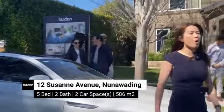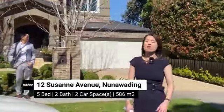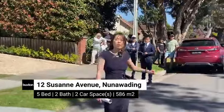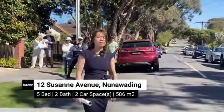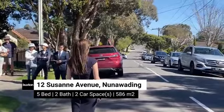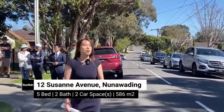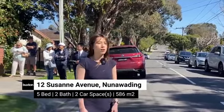Not only are you buying a great home here today, it's also in such a great location. It's only a few minutes drive to the newly renovated Blackburn North Shopping Centre, a few minutes drive to Forest Hill Central, a few minutes drive to Westgate Shopping Centre. You're close to parks, schools, easy access to Eastern Freeway, public transport.